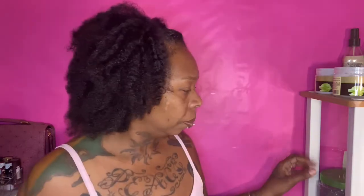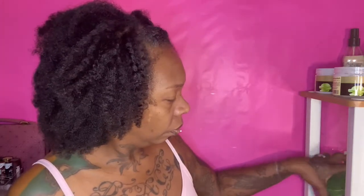So what I'm going to do, I have my spray bottle filled with water only. I am going to just re-wet my hair to activate the mousse. And I'm going to go ahead and apply the Wetline. And the reason that I'm using the Wetline is because I love how it turns out on my boys' hair.